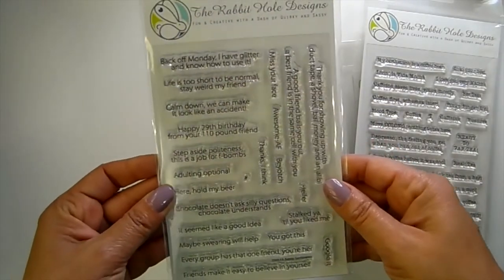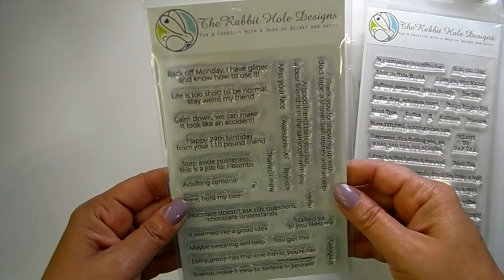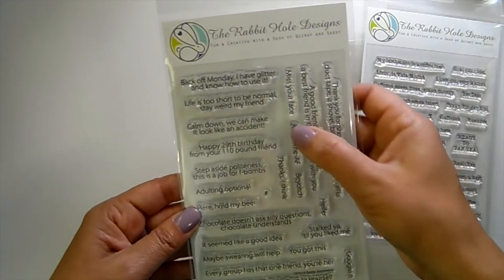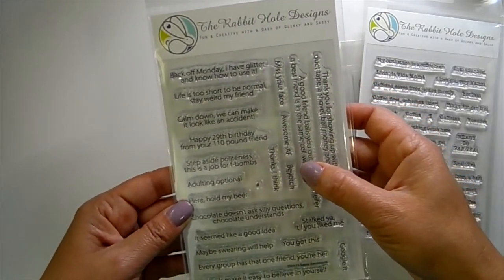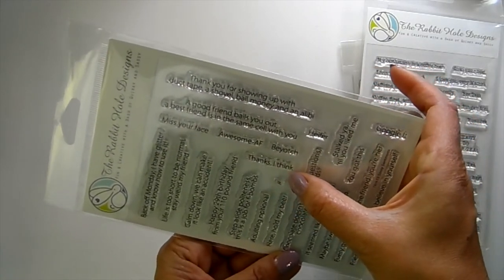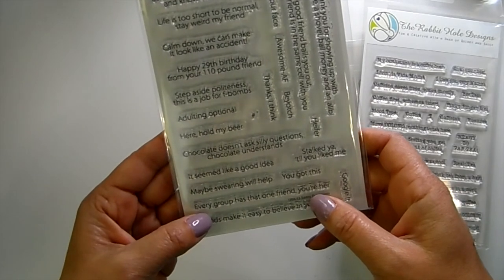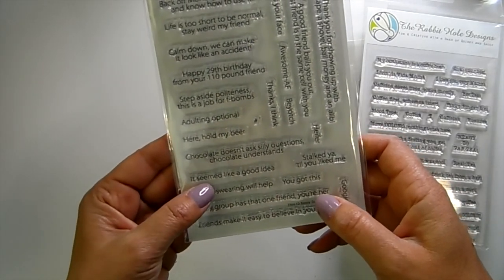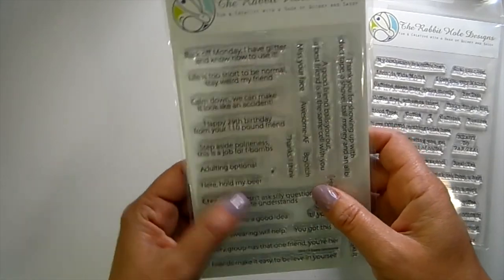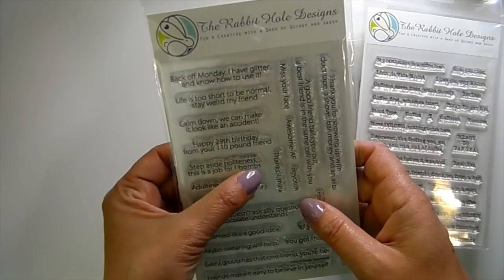Just really fun, fun sentiments, snarky sentiments. And this one has some really snarky sentiments as well. Back Off Monday, I have glitter and I know how to use it. Miss Your Face, Awesome AF. Thanks, I Think. Google it, You Got This. Every group has that one friend, you're her. It Seemed Like a Good Idea. Maybe Swearing Will Help.